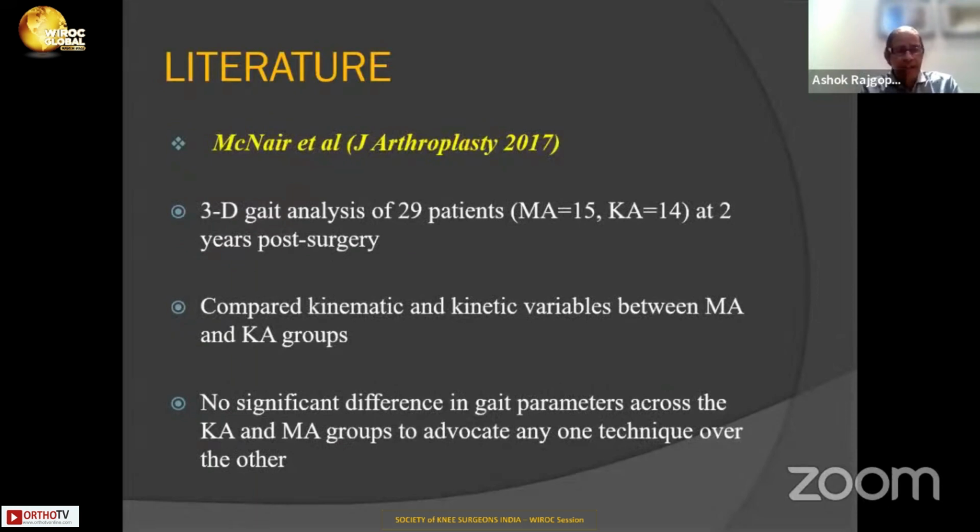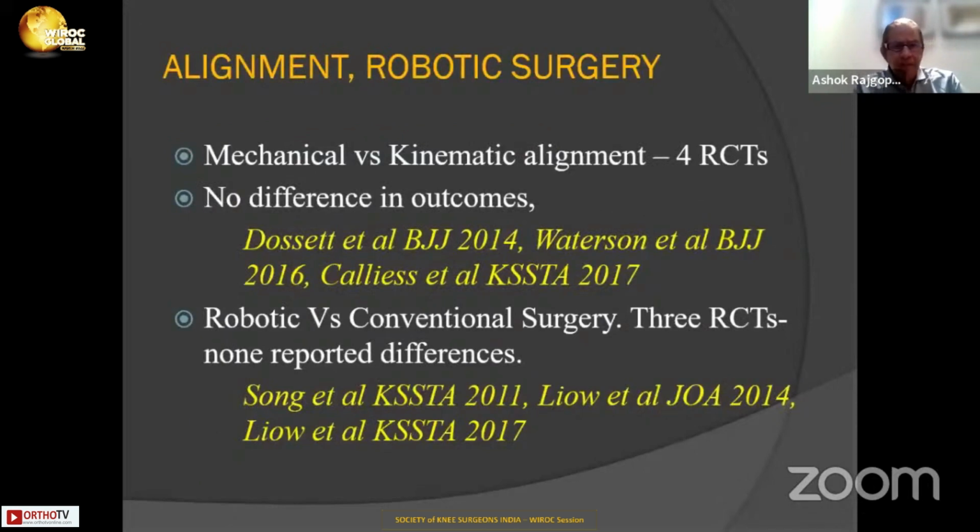In more recent articles, we look at 3D gait analysis comparing kinetic variables between the MA and the K group. Really no difference between the two groups to advocate one technique over the other. When we look at more recent articles, coming out of 2017 and 2014, mechanical versus kinematic alignment, 4 RCTs, no differences in outcomes. Several authors have alluded to this. The new buzzword in arthroplasty is robotics, and it's certainly caught the fancy of a lot of us. Again, when we look at robotic versus conventional surgery, 3 RCTs, none reported any major differences.